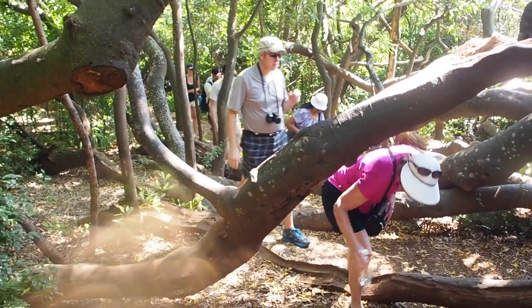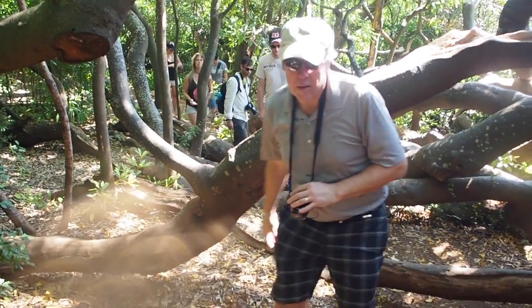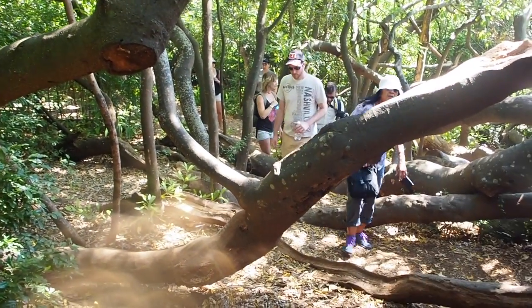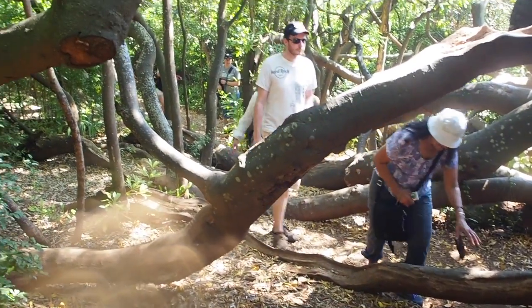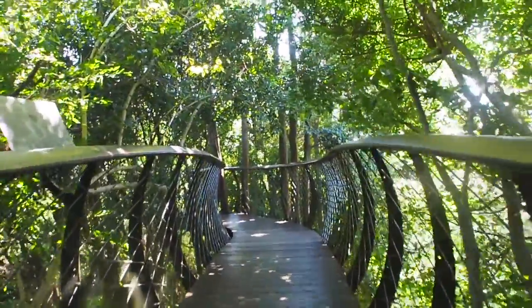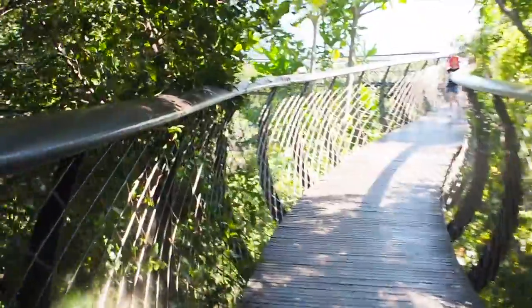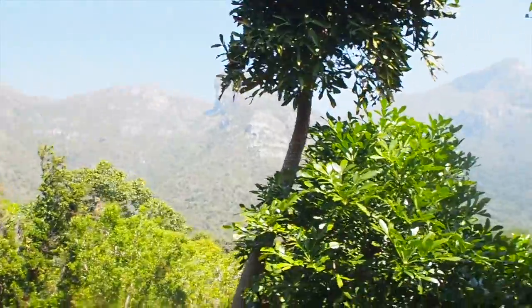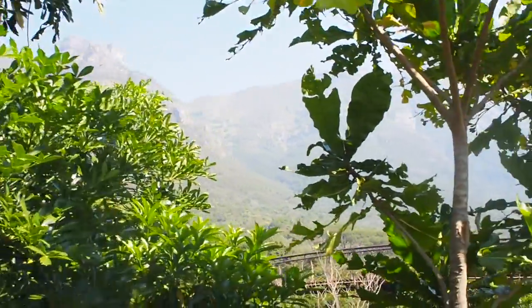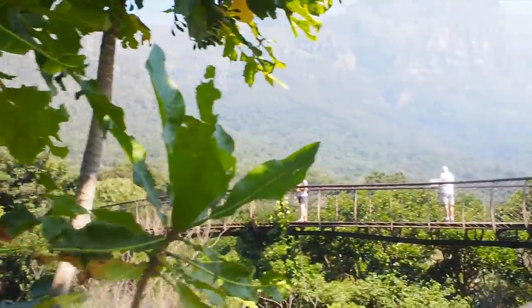Oh, good stuff. So there's the wild almond, there's the information on it. Should we continue a little bit? Give this group some space. This is absolutely brilliant. And it just winds really naturally through the canopy. Oh wow, look at the views. And the bird song is just fabulous.